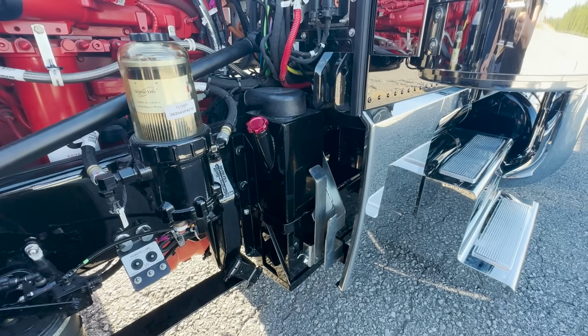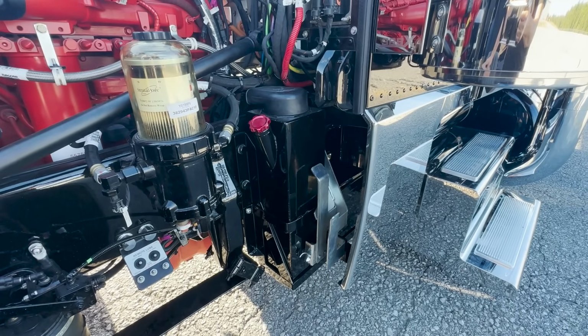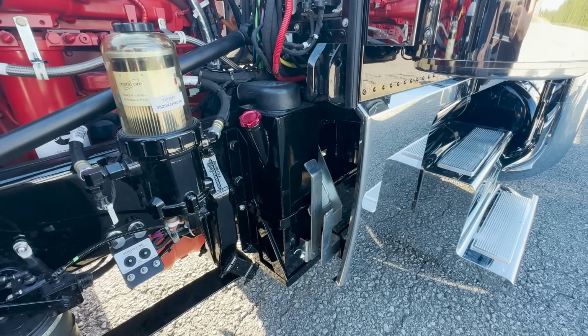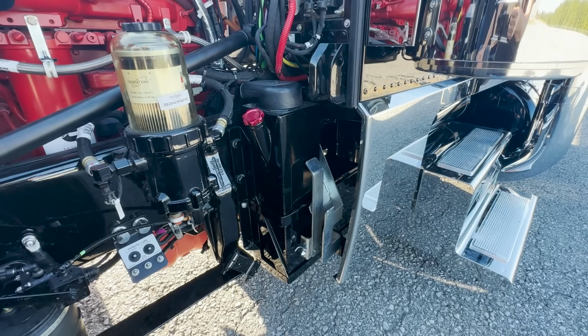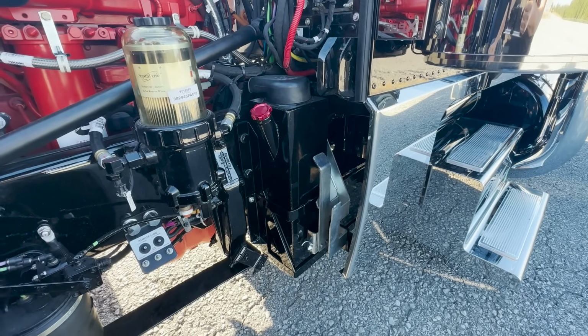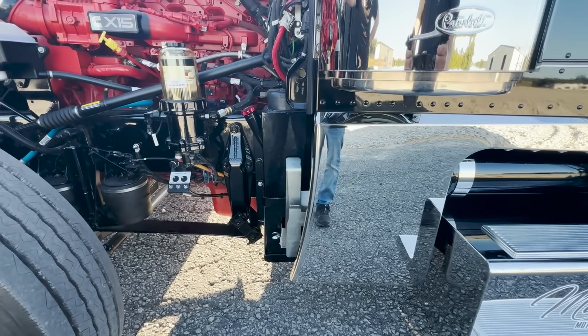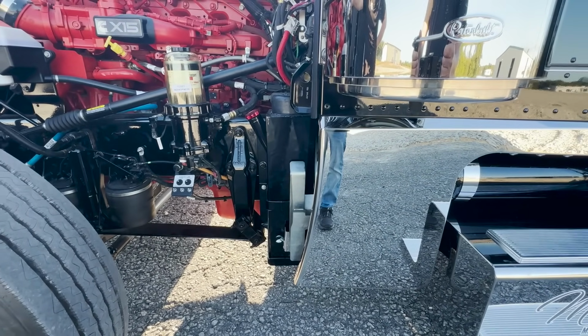We had a good bit of time figuring out how we wanted to do that and making everything fit, but it worked awesome, and I'm a fan. I like it. No, I think it looks really cool. I think as opposed to the original position of the DEF tank, this looks pretty dang good.